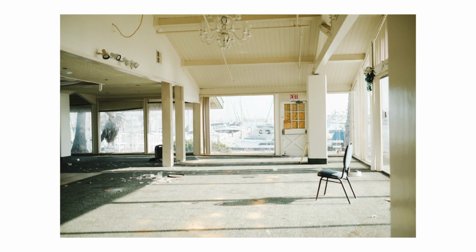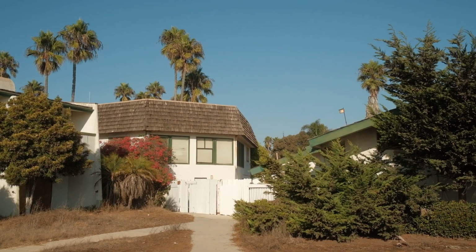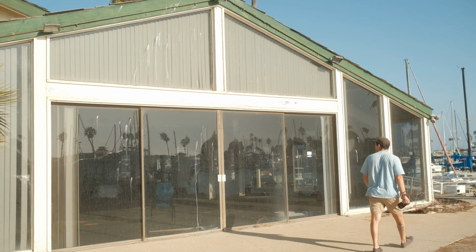It smelled pretty weird in there. It was super musty. And the weird thing is that they basically closed it down and didn't take anything out of the restaurant. So it just sat dormant for years. Also, Johnny has a Leica M6 here. He had switched over from his SLR camera to his M6.